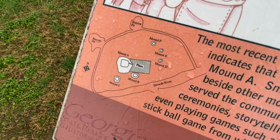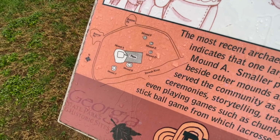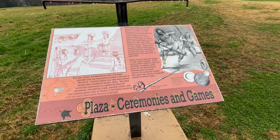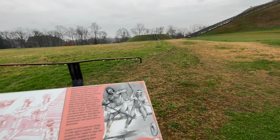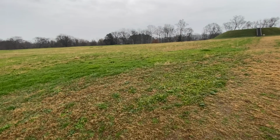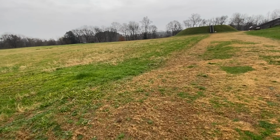With the plaza being directly here in front of Mound A, which is the largest mound, and right in front of B, which is that smaller mound. So there is where the plaza would have been. Great area for playing games for sure.